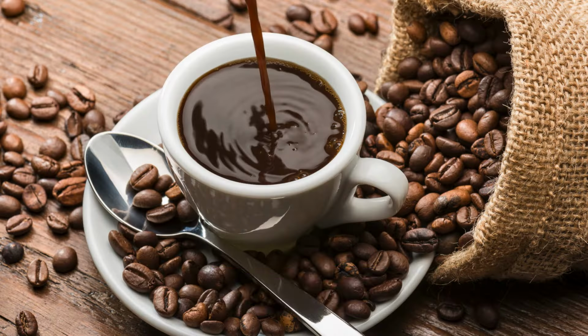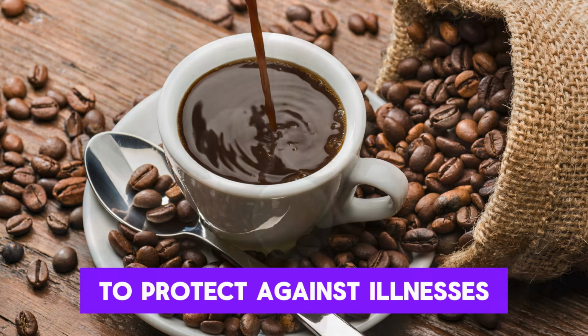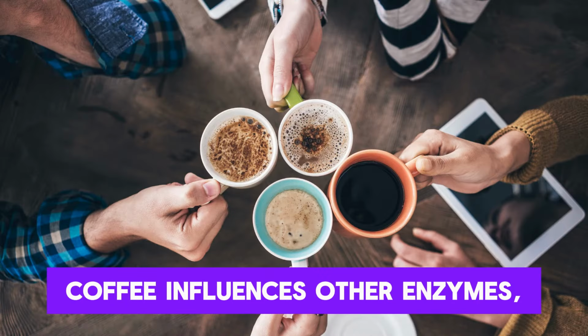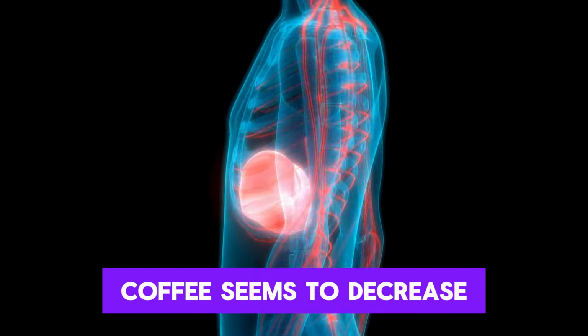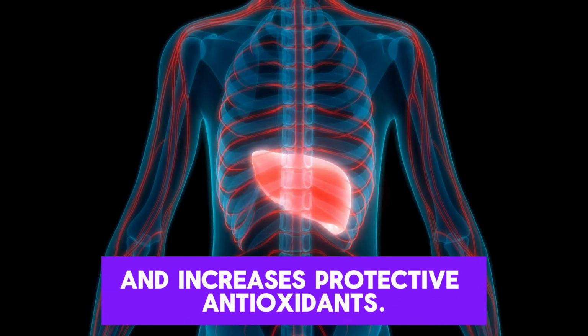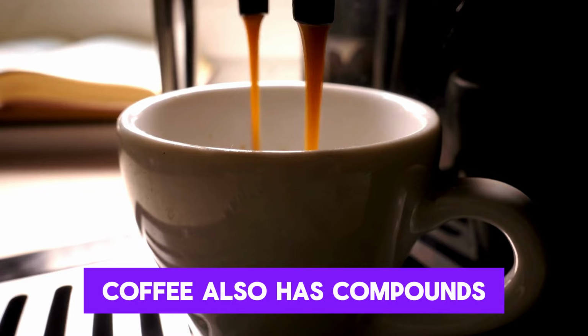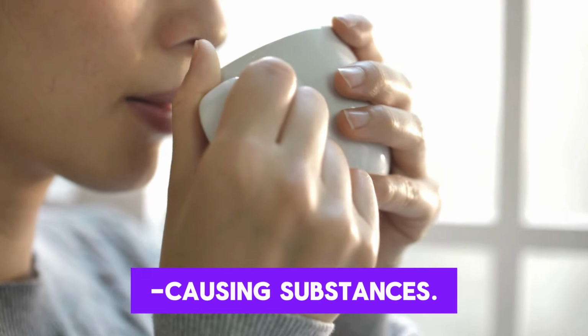1. Coffee. Coffee may be good for the liver, as it is said to protect against illnesses like fatty liver disease. Coffee influences other enzymes, giving it protective effects. Coffee seems to decrease fat buildup in the liver and increases protective antioxidants. Coffee also has compounds that help liver enzymes get rid of cancer-causing substances.